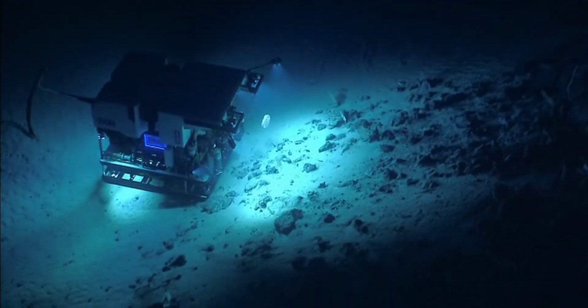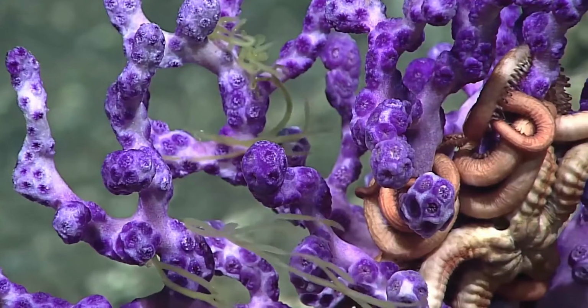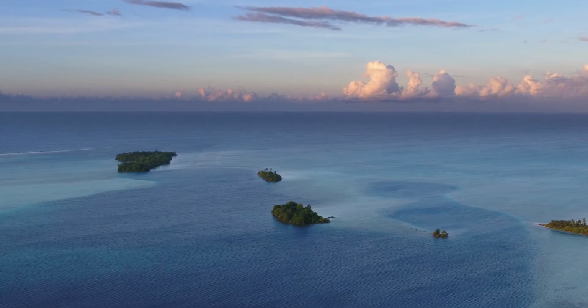Alright, we are at 2254 on Sirius depth. To the alien world of the Marianas Trench in the Pacific. To the specks of land found in the remote Pacific Ocean.